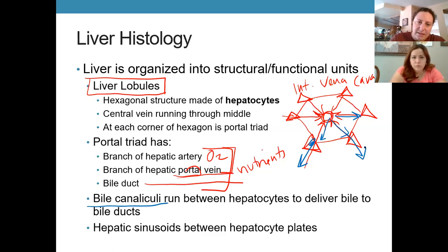In between these lobular plates are hepatic sinusoids. And so that's basically where all of this blood is, in these big, thin venous sinuses for maximum filtration of the blood before it gets filtered out through that central vein. So that's how we have a structural and functional unit.